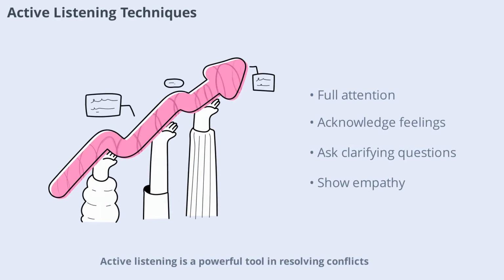Active listening is a powerful tool in resolving conflicts. It involves giving full attention to the speaker, acknowledging their feelings, and asking clarifying questions. By practicing active listening, team members show empathy and understanding, which can de-escalate tense situations. This approach builds trust and opens the door to finding mutually acceptable solutions.